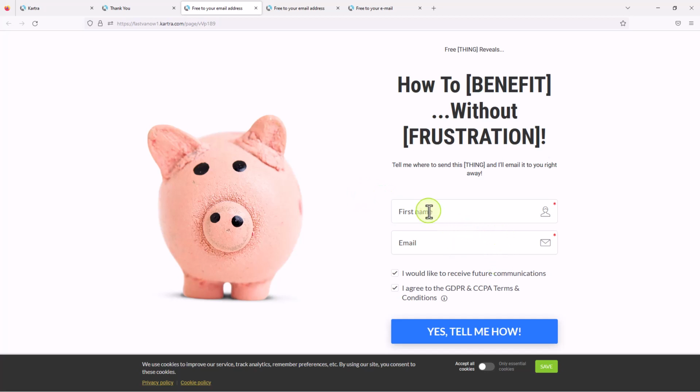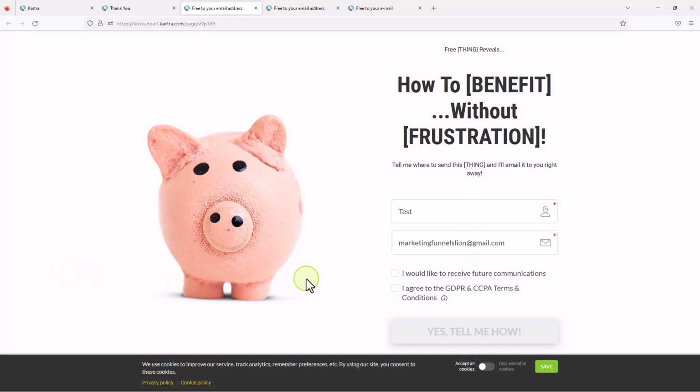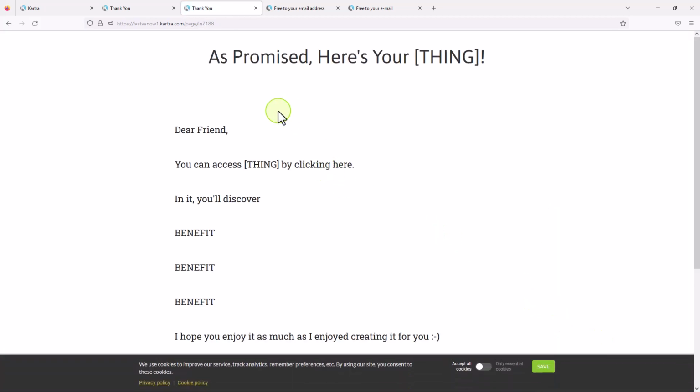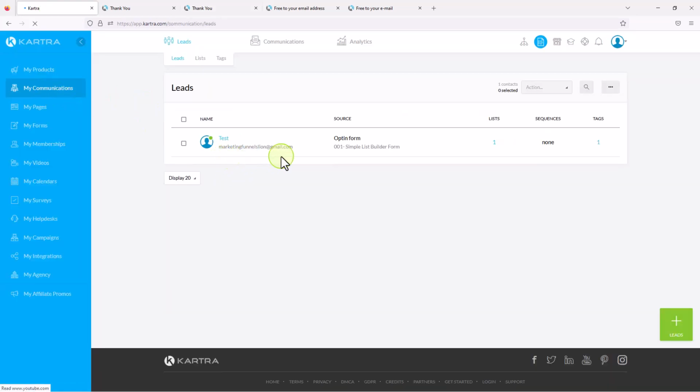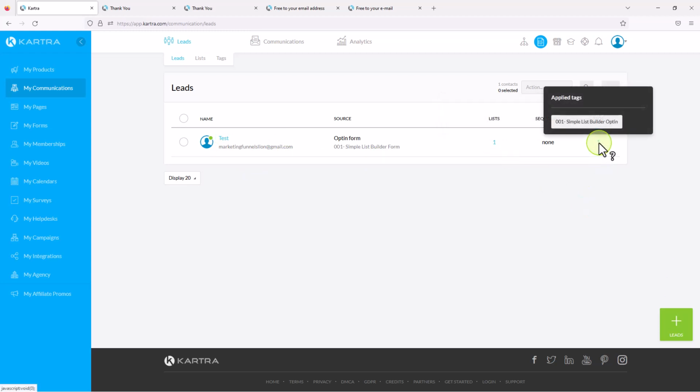So what will happen if I provide my information and is this funnel functional right out of the box? Let me pause it for a moment and I'll restart once I have my information filled in. Yes, tell me how. And as expected, we are taken to the thank you page. Let's check what happened in the background. Under my communications and leads, you can see that a lead has been created. That's great. I have been added to a list, the list builder opt-in. I also got a tag, simple list builder opt-in. Good. So far, so good.